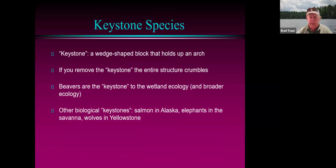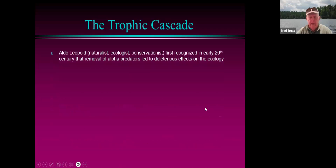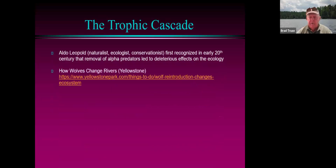There are other biological keystones: the salmon in Alaska, elephants in the savanna, and wolves in Yellowstone are all keystone species. The trophic cascade is related. Aldo Leopold, a famous naturalist, ecologist, and conservationist, first recognized in the early 20th century that removal of alpha predators led to deleterious effects on the ecology.